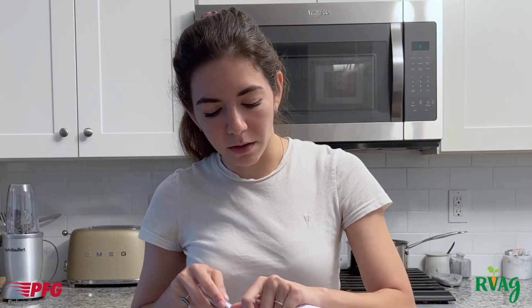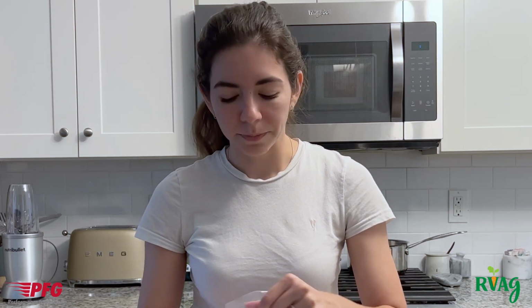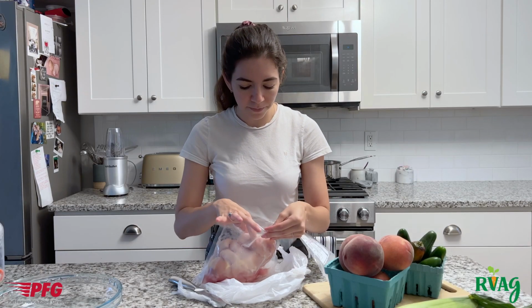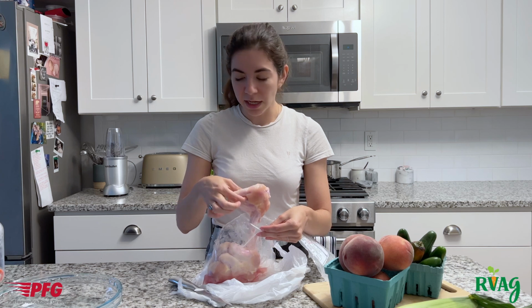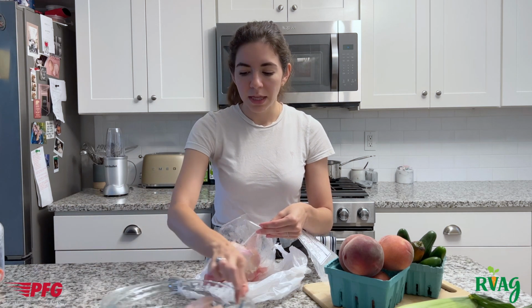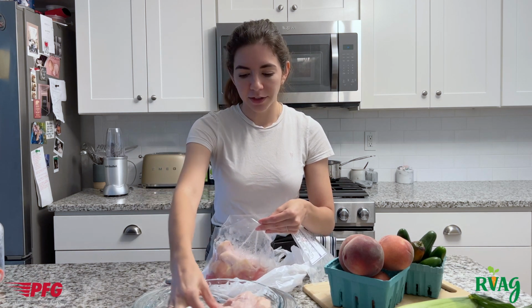More often than not, at a farmer's market, what you'll find is the meat has been frozen. So this took a little bit of time to defrost and thaw. And so I'll be taking each chicken drumette and wing out and putting it into this Pyrex plate for seasoning and for dredging. Now it's time to season our chicken.